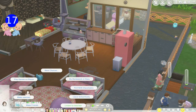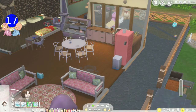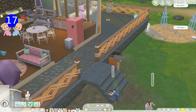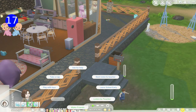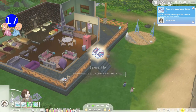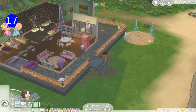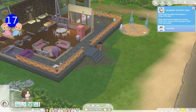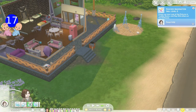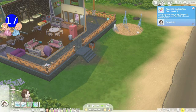Alright, I'm going to have them all listening to the teacher because this actually helps with grades. Yay! Okay, Ponyo's already gone. I got our Ponyo flying out the door. You listen to teacher as well, please. Okay, they're all gone. I love the way classes work. I think that's really cool. Yay, they're getting potty skill. Listen to teacher. And of course, my bubba, listen to teacher.